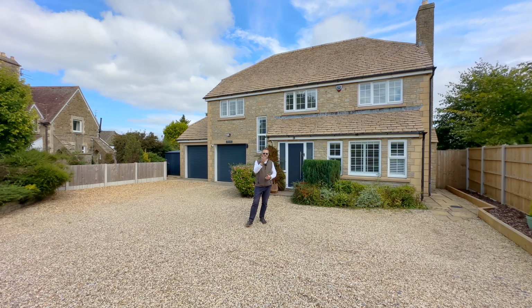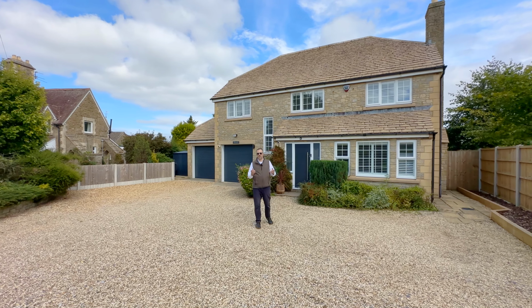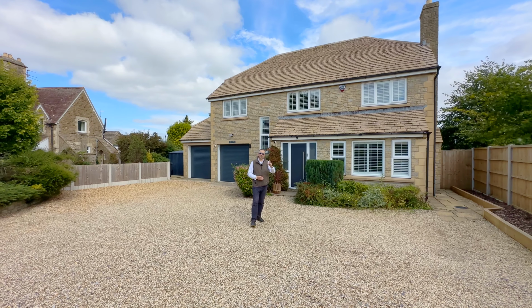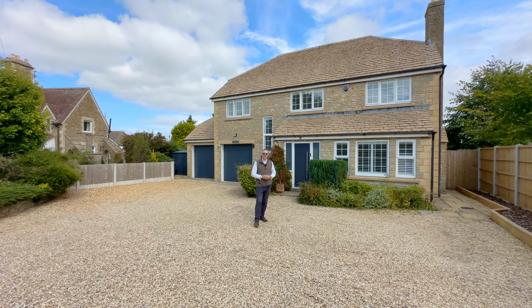Swindon, about a 10 to 15 minute journey, maybe 20 or 30 in traffic into the centre, where you'll get a train station pick up to London and get to Paddington under the hour.